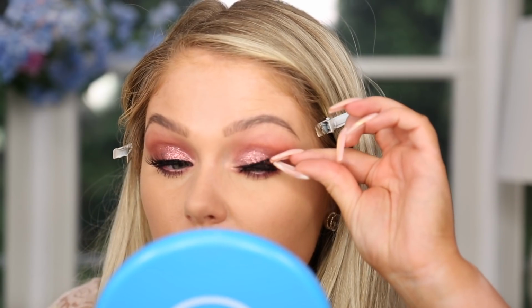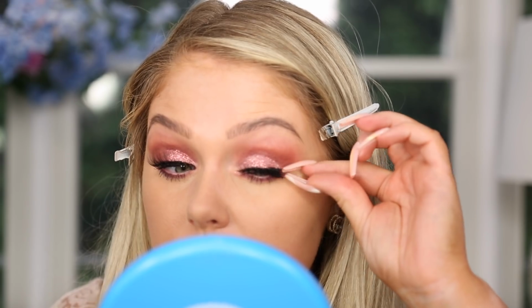It's almost easier to use your fingers because they stick to the tweezers, because the tweezers are obviously metal. Okay, this one looks better because I got it closer to the lash line, because once you get it on, it's not that easy to adjust it. With glue lashes, you still have time to adjust it until the glue dries. These ones, once they're on there, take it all the way off and go in again. But they applied really, really easily.